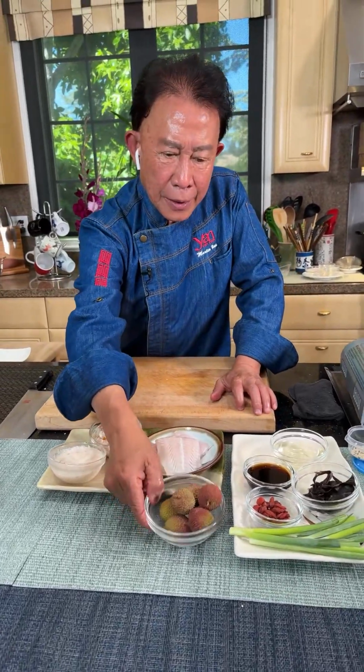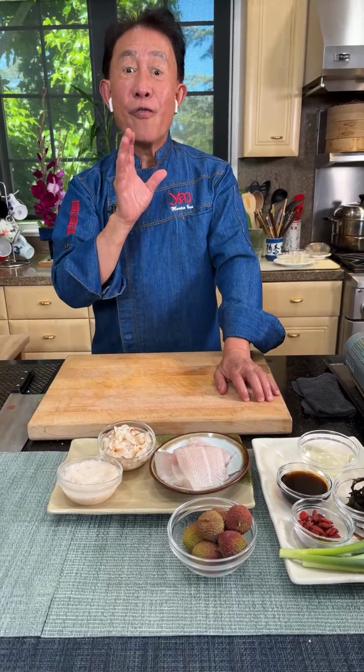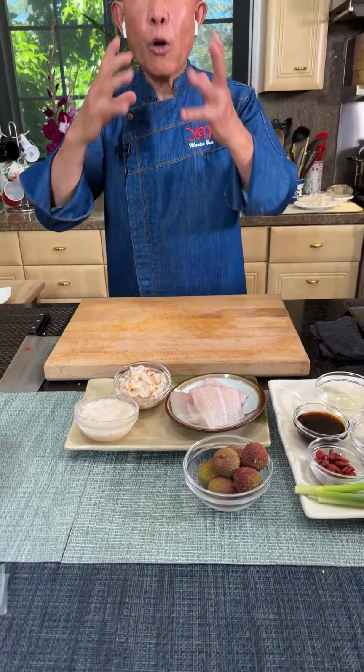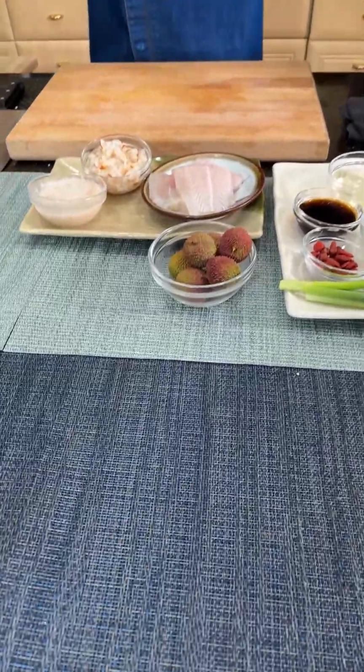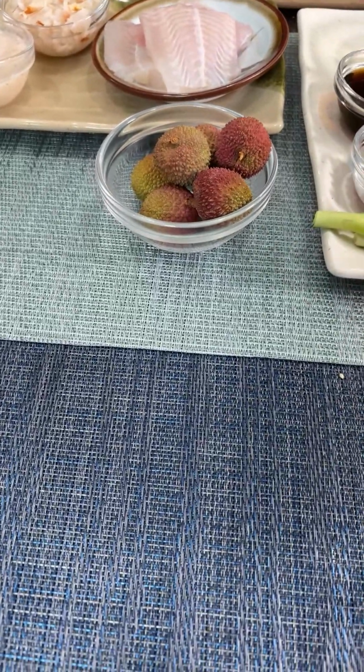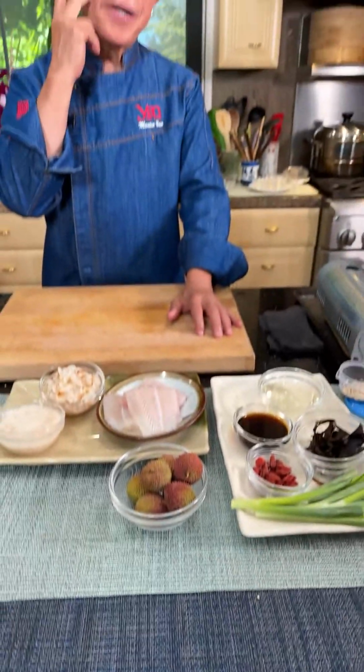So why do I use lychee today? First, it's in season. Lychee is the king of fruit in southern China. Lychee is loaded with vitamin C. Okay, it helps support the immune system and also fight inflammation, and also helps to repair and maintain your skin by increasing the production of collagen. Look at that. If you have collagen here, wow, it bounces back. A production of collagen, and also some study.